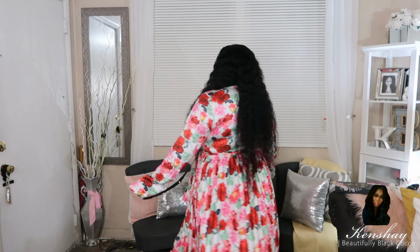I like it. It's a pleated dress and it does come with a belt tie. I saw this dress on the model and I thought it was so cute. I ordered it in two other different colors. It's the same style but different colors. This is how the back of it looks.